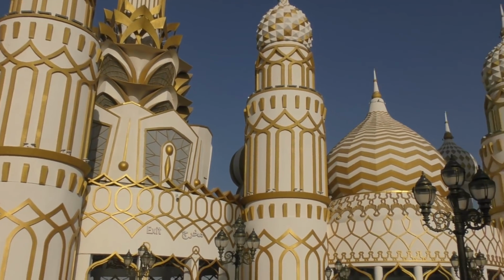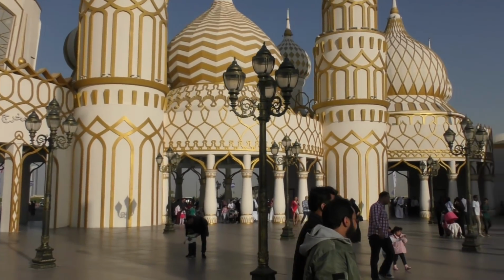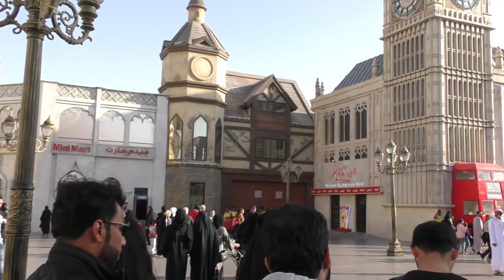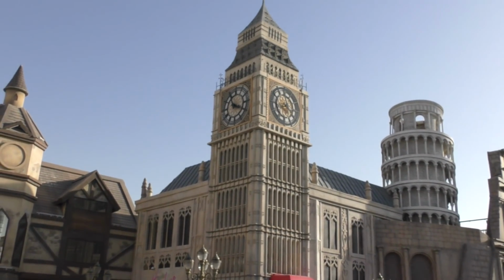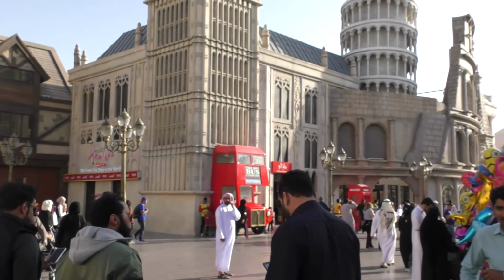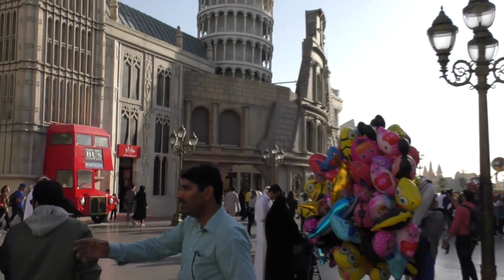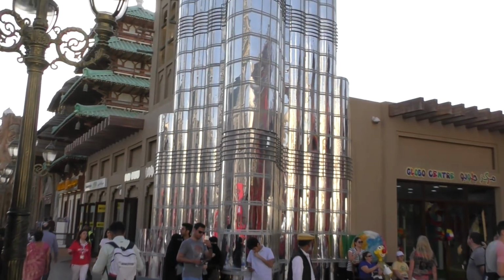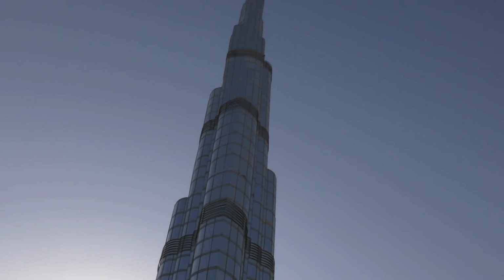I believe there are some other entrances to get into Global Village as well. I think this is the entrance of the world, something like that. But yeah, it's season 22 from looking at the map. So it operates in seasons, much like our theme parks back home really, except this runs over winter instead of over summer, I suppose, because it's way too hot. Of course, you've got the Burj Khalifa, the tallest building in the world.